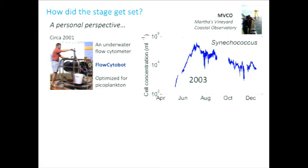These are just examples of the data from that work. Cell concentration of Synechococcus, the dominant picoplankton in this ecosystem. And these data have hourly resolution, as you can see, for several months. We were totally blown away, thrilled. Everything was a great success with the deployments. This was way more Synechococcus data than we'd ever had, with unprecedented resolution.